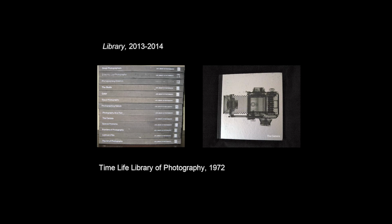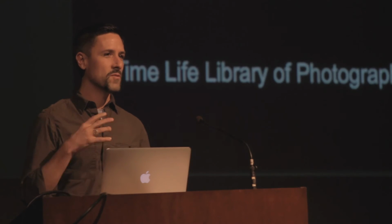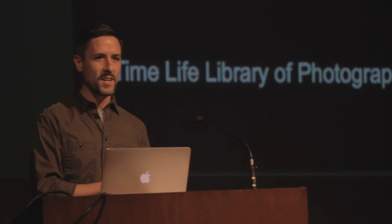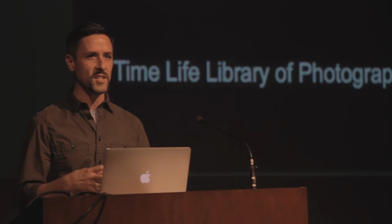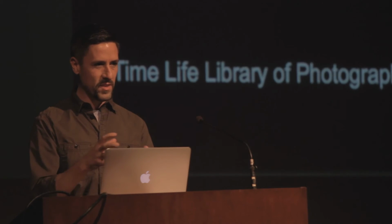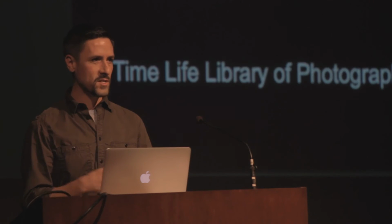This body of work, the image in the show here, is from the series called Library that I did, and it's based on the Time Life Library of Photography, which is seen here. It's a 17-volume set that came out in 1970, and it's at a moment when Time Life, which was circulating a lot of pictures, had a huge publication, was trying to capitalize on a moment when every family in the United States and beyond was getting their first single-lens reflex cameras and setting up home darkrooms and really starting to grapple with this new apparatus of the camera, in order to document and take pictures and tell stories of their own lives.